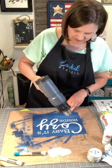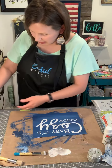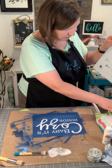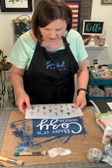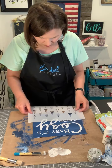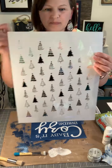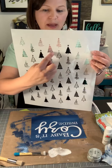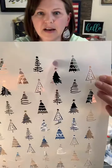Hello, friend. All right, I think it's dry enough. It's important that it's dry because when I put down this other stencil to put some trees in here, it's going to hit this, and you want to make sure it's not going to smudge on you, right? So we're going to put this down. Okay, these trees, there's a row up high, and then these trees just below it, it's just rows of trees, they actually fit.